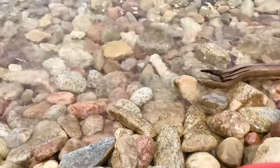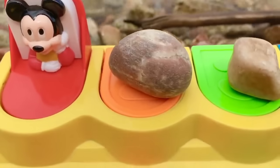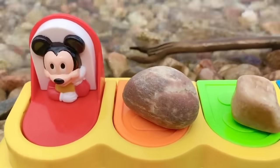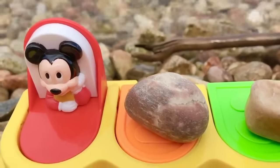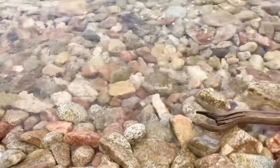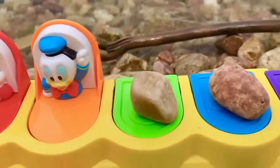Oh, it just made it to the edge of the water. Door number two is orange. This rock looks a little bit red. That rock made it all the way into the water.